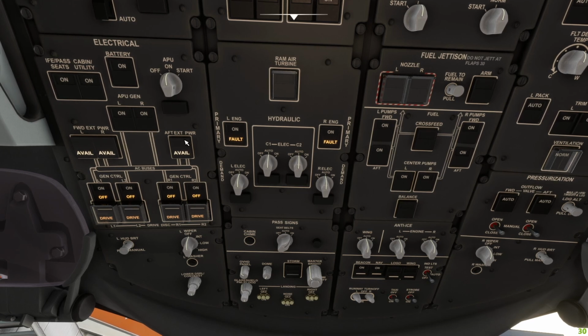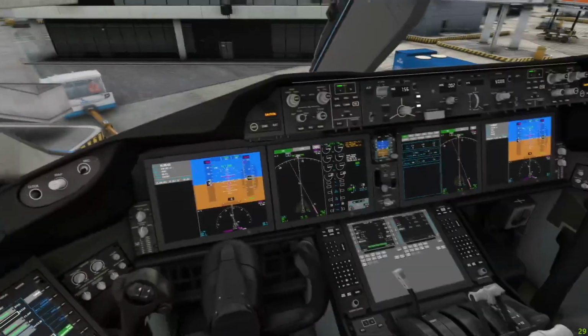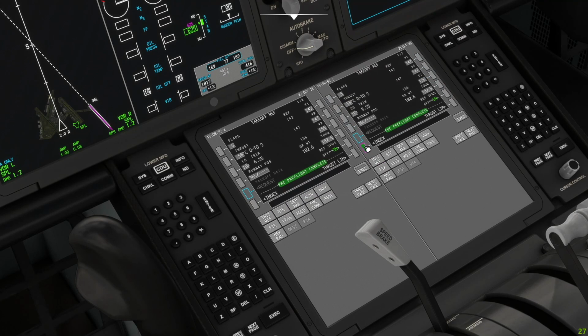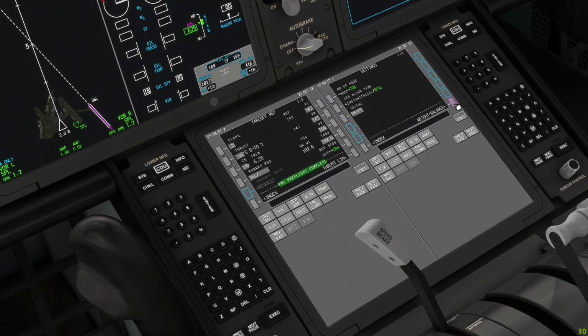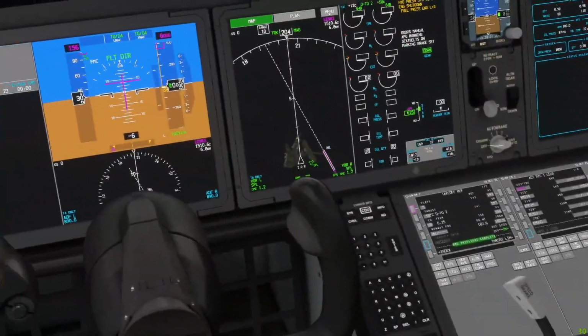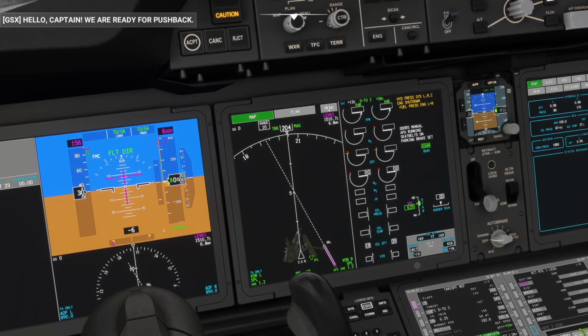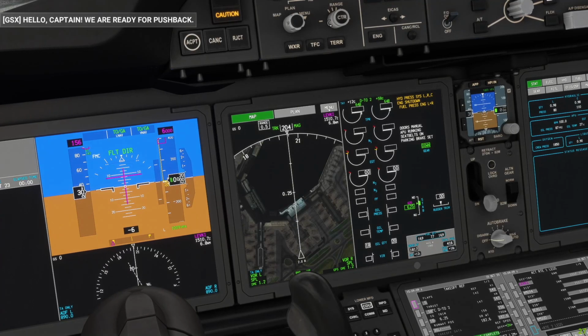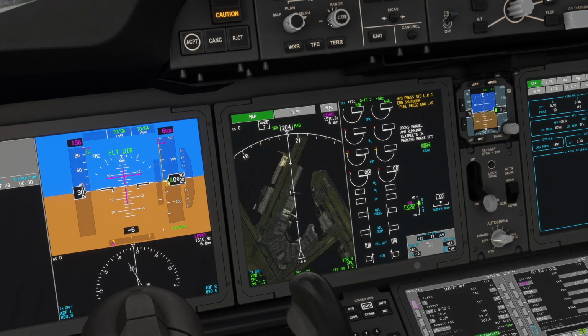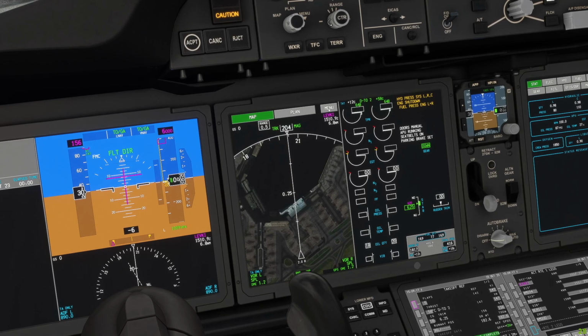I just wonder if I need to manually disconnect external power somehow, or do we think this is happening automatically? Okay, maybe it will happen automatically, I hope. Okay, transponder is set. Oh nice, we have the "Hello, we are ready for pushback." Airport. Oh wow, that's even kind of like a satellite imagery. Not quite. I think it's actually the FlyTampa scenery. Nice. Cool. Very good.